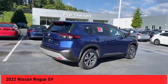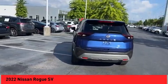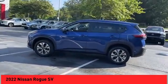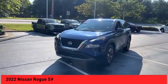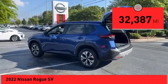Stop by and take a look at the 2022 Rogue. The stylish Rogue gets 27 miles per gallon and still boasts nearly 58 cubic feet of cargo space. With a 5-star side impact safety rating and confident handling, the Rogue is more than you expect and everything you deserve. This vehicle has less than 35,000 miles.